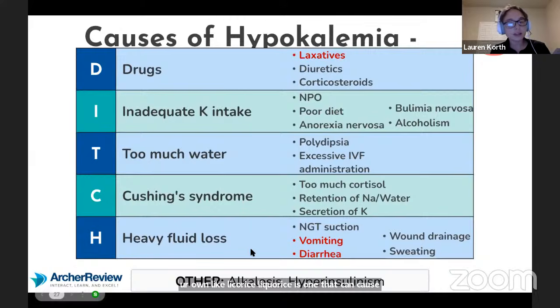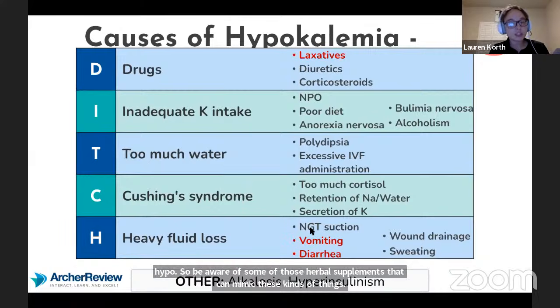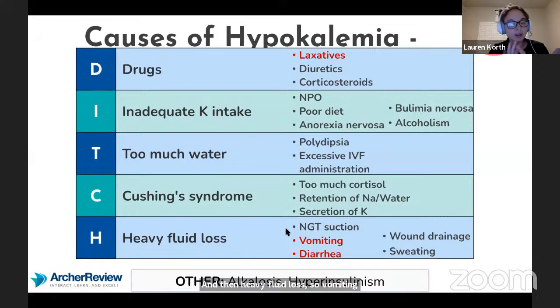And then heavy fluid loss. So vomiting, diarrhea, NG tube suctioning. Those are kind of the big three that are always going to cause lower electrolyte levels. And then wounds that are weeping and sweating and all of those things.